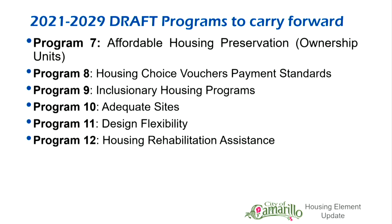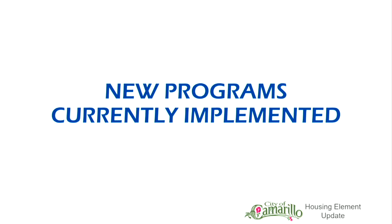Then here are some additional programs, 7 through 12. Again, I don't want to go through all of these. You can read them on the screen. One thing I do want to mention on Program 9: back in November, Council Member Craven requested that City Council Policy 7.09 relating to inclusionary housing be reviewed by the Policy Committee and City Council to ensure this policy is being interpreted and implemented correctly by staff. This will occur over the next several months, but we think that program is still applicable and will remain in the housing element even if there ultimately are some changes to it as a result of that review. I don't think there's anything else I need to cover there at this time, but certainly we can come back if there are questions later.